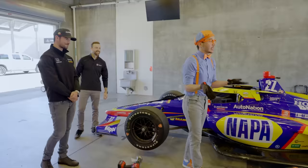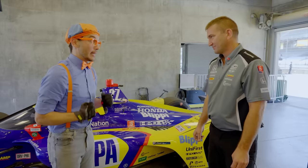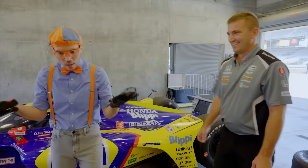Well, Brad, what else does a pit crew do for a race car or a race car driver? The pit crew guys clean the car, build the car, make the car for the drivers each race weekend. Wow, that is so cool. Feels like they have a really important job to have a great race. Oh, and that reminds me. What else do you need to do to get ready for a race?